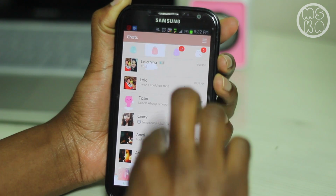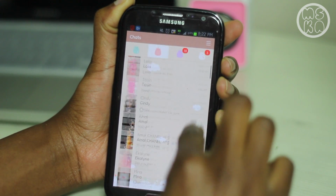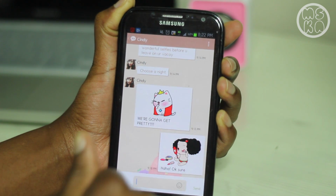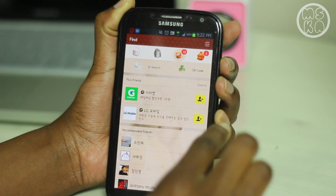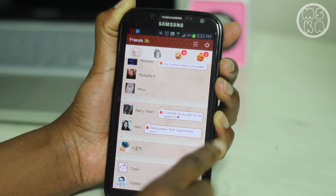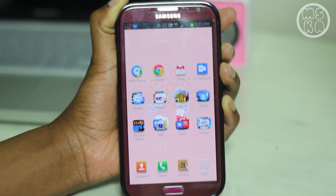And I'll show you the really cute emoticons, because I feel like they make conversations a lot more fun. Let me find one. They move and stuff, they can do really cute things, and you can buy them in the store. There's a store you can buy stuff from. Kakao Talk is a must if you live here in Korea, because also, let me not forget, you can make free phone calls from Kakao Talk, and it comes out of your data plan.